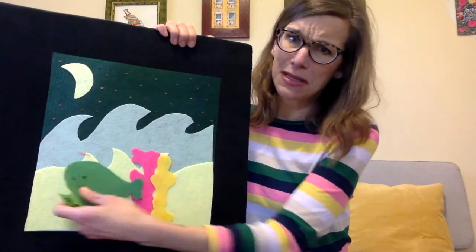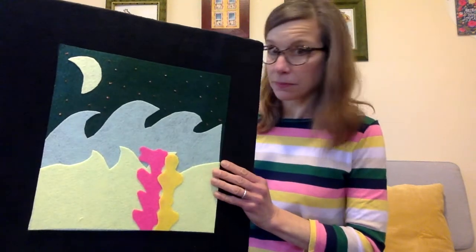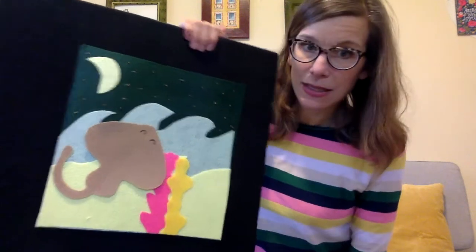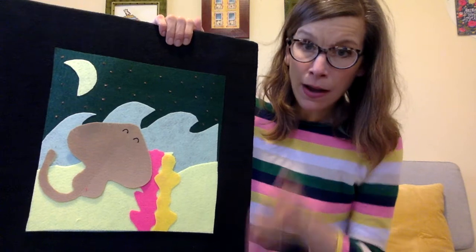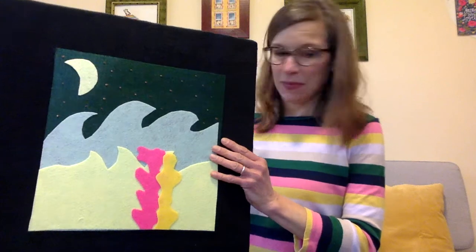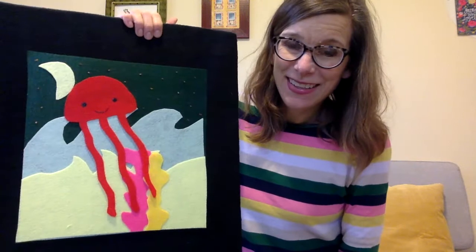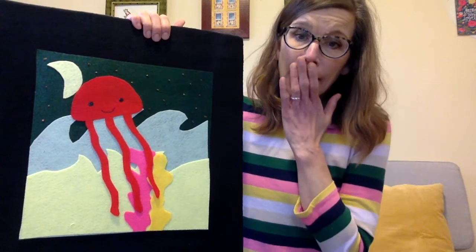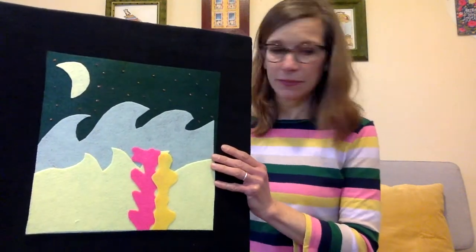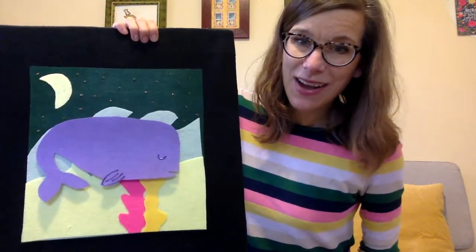Oh, the baby does not want to go to sleep, but everyone else is going to sleep. It's getting late. Baby skate. Oh, time for sleep. One last swish. Jellyfish. Oh, good night. Tuck your tail. Humpback whale.